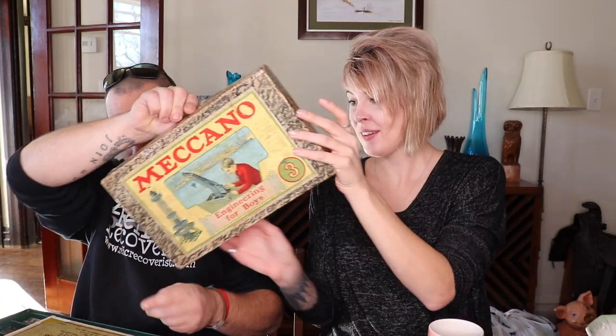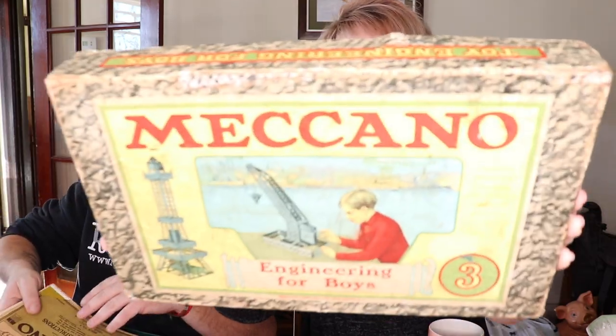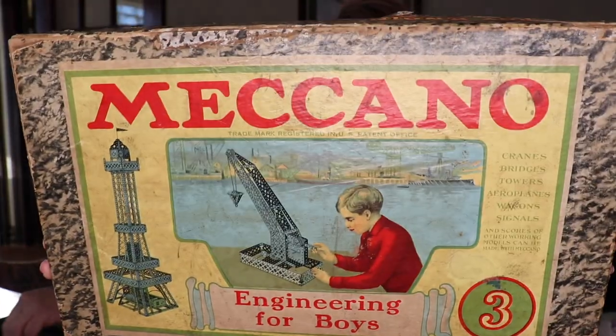This is cool. You ever heard of erector sets? Yes. This is Meccano. This is different. This is engineering for boys. Not for girls, only boys. It says so in the box. I'm gonna give you the lid. I just want you to know, this is like pre-erector set.